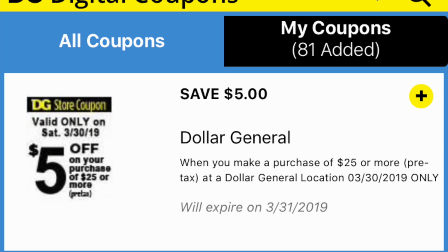Now, a lot of you are probably asking, well, hey, can I use some of these wonderful Gain deals with the 5 off of 25 on Saturday? And the answer to that is yes. The key to this is you have to add an extra $10 to your basket. So do the math, bring your pad of paper, and get super organized on Saturday to pair both of those together.